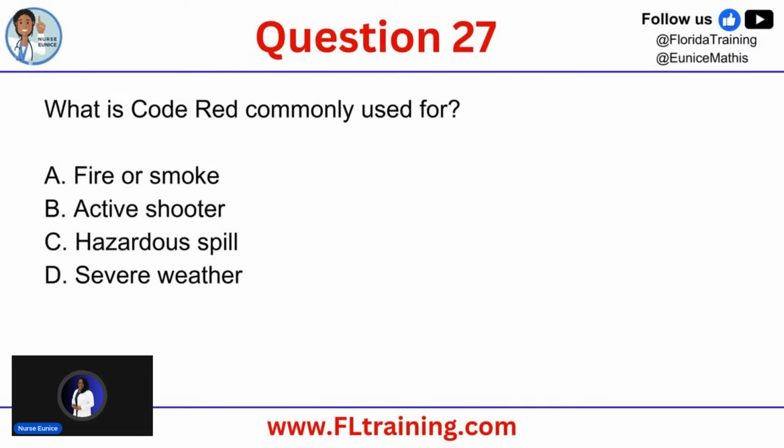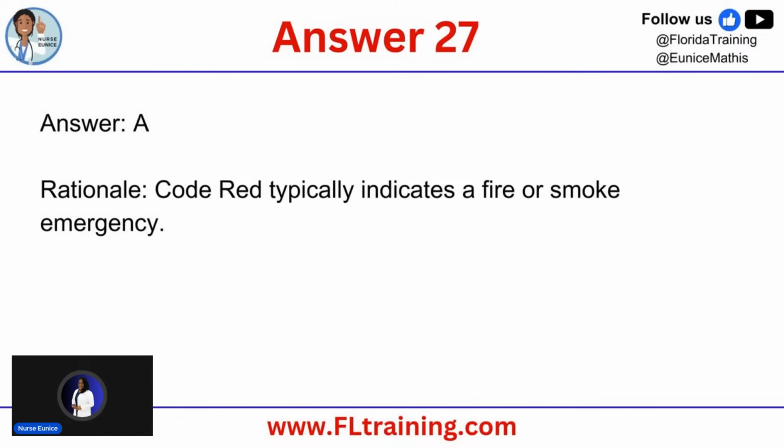Question 27. What is code red commonly used for? Is it A, fire or smoke, B, active shooter, C, hazardous spill, or D, severe weather? Code red. What does code red refer to? Revealing the correct response in 3, 2, and you all understand the assignment.